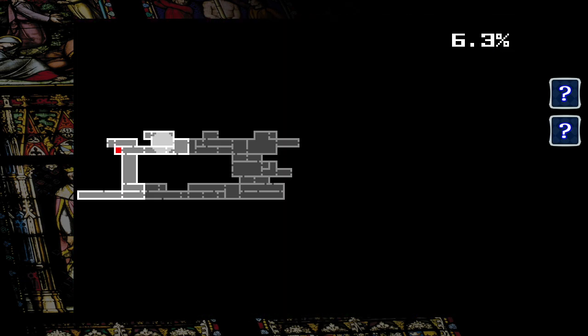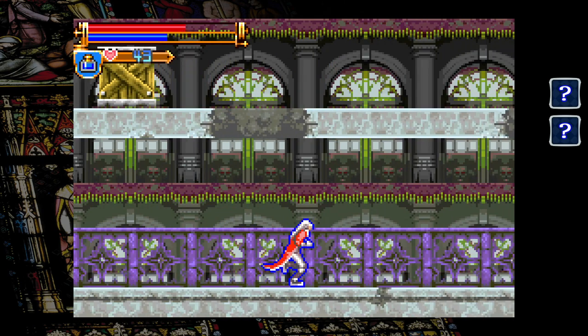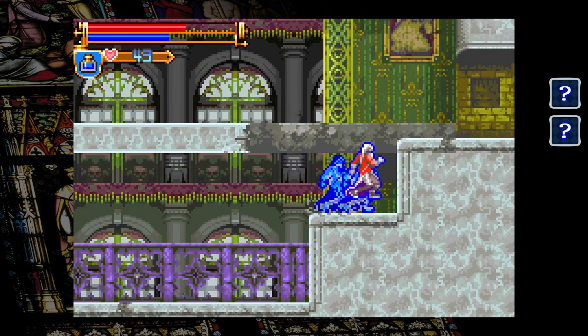Okay, so already explored a decent little bit. Oh, I got the map so I can see where all I'm allowed to go, or the general outline of where I can go.